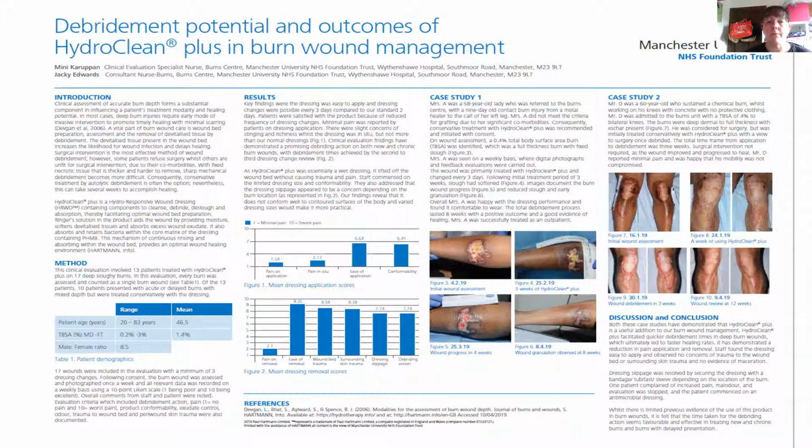In burns, the most important element of care is debridement of the deep wounds. This is important not only because it delays healing, but also because of the high risk of infection the deeper the burn is. Surgical intervention is usually the most effective method of wound debridement.